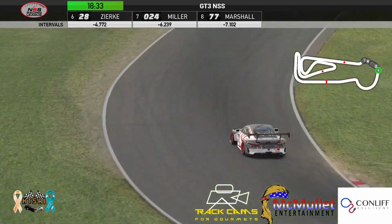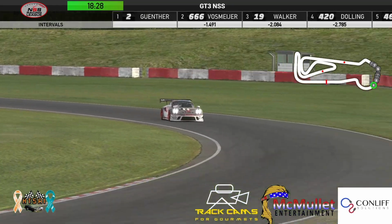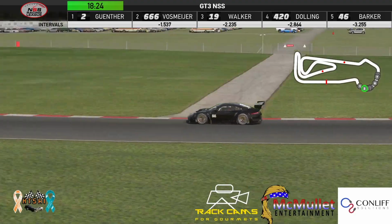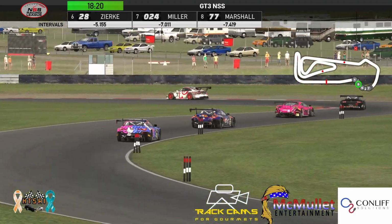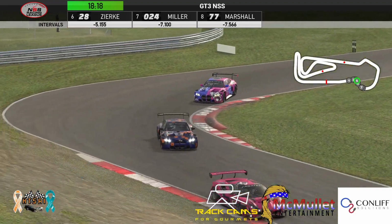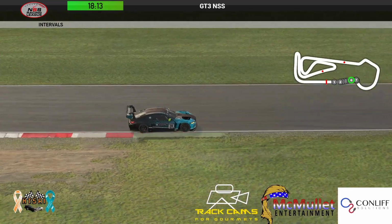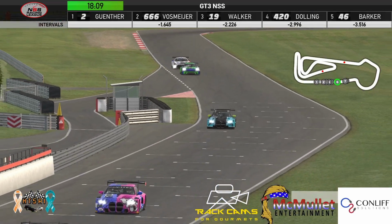Up front, Max Gunther still trying to get it. Actually, he is starting to open up a bit of a lead. 1.5 seconds over Harry in second. Avery back in third, Mike Dolling in fourth, and Adam Barker in fifth. Adam's lead over Simon Zierk about 1.6 seconds, but we'll be watching that one closely as I expect to see Simon closing that gap before long.